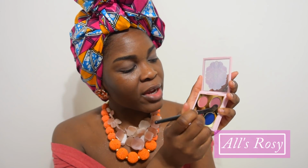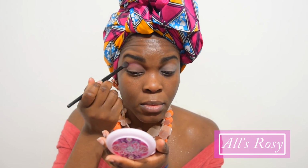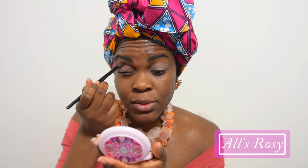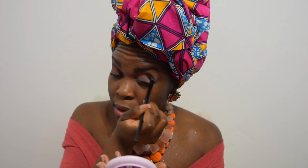We'll see. I don't know the name of the colors, but I'm gonna go into this one right over here for my crease. I like this as a crease color. It's actually pretty. It's a color similar to this that I used to use in the Carly Bybel palette a while ago, like a year ago.